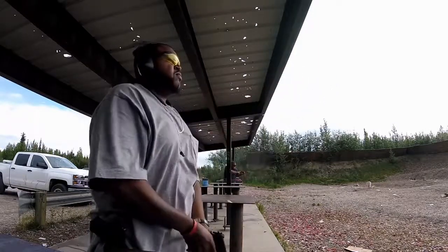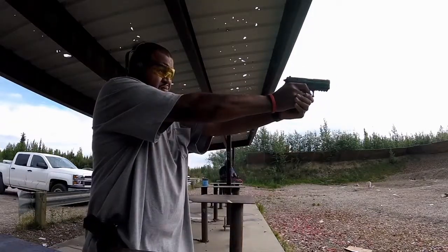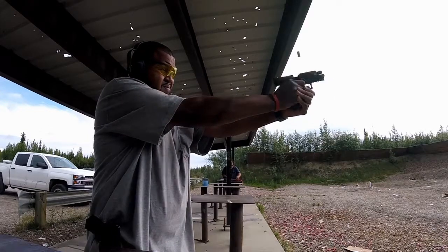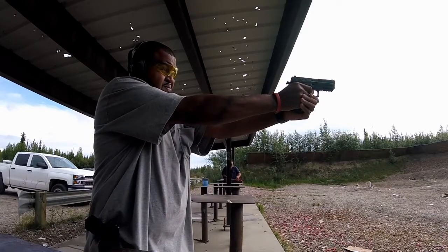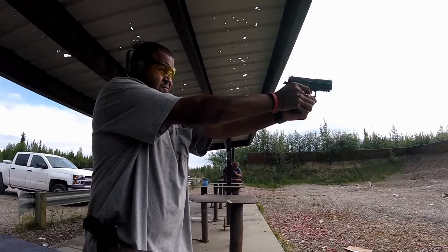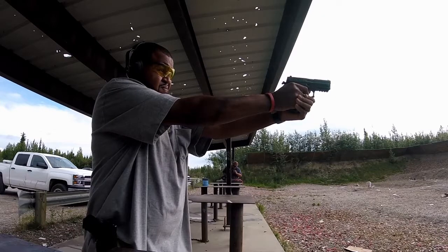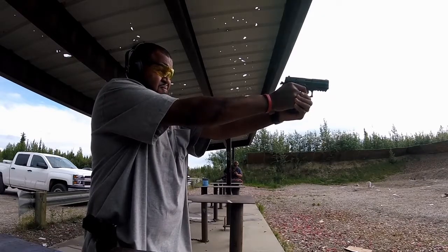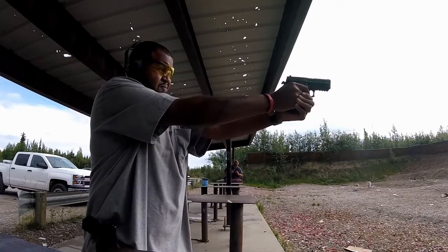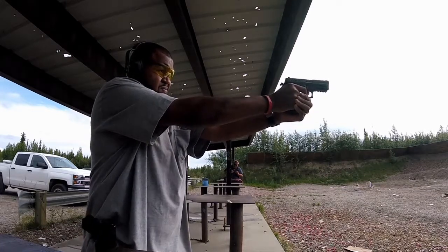That gentleman in the back, he's shooting a 9mm AR-15 pistol. Probably built it himself or he bought it. And I wanted to migrate over there and say, hey, I got some 9mm in the car if you let me shoot it, but I don't talk to people and people don't talk to me. I make myself unapproachable for just that reason.